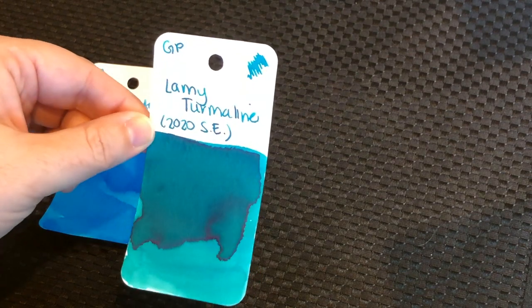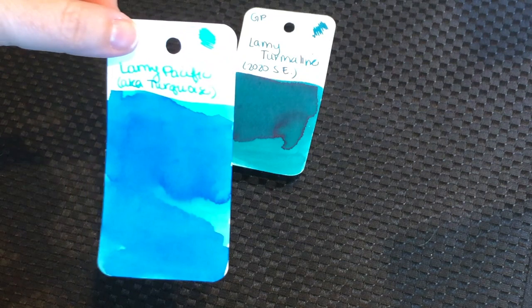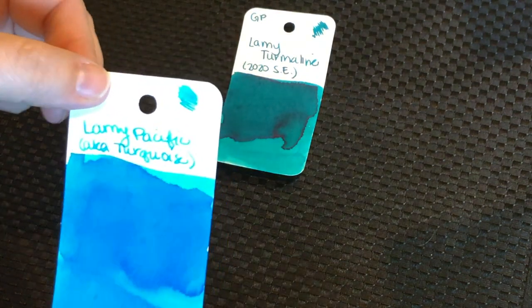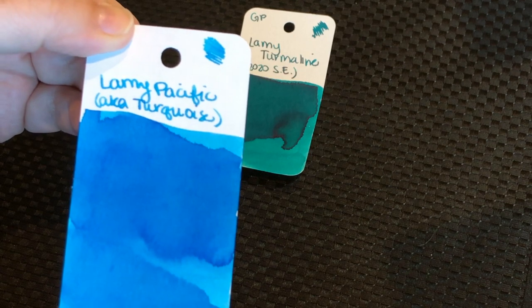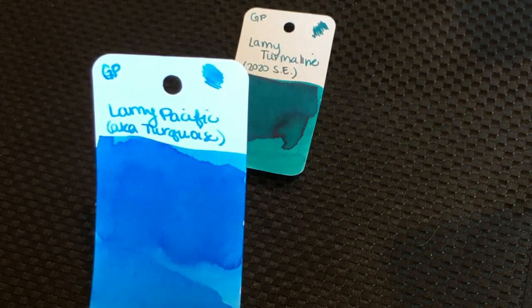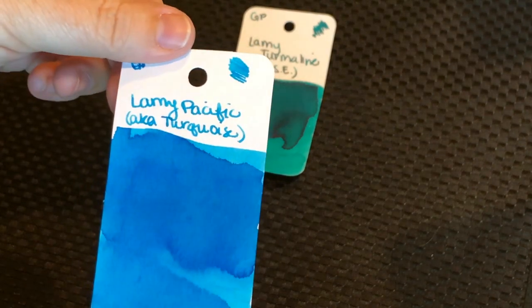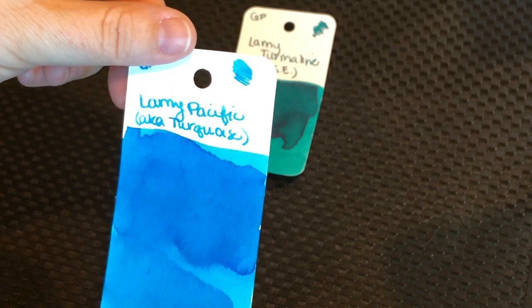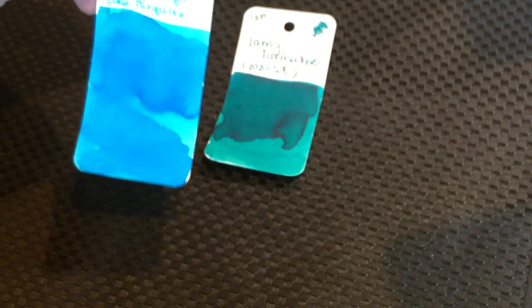So that one has sheen, and I have gotten a little touch of sheen on this swatch. I wasn't as saturated on this swatch as I was with the other one, but you can kind of see it. Oh god, I don't think that helped at all. Okay, so anyway, I don't think my black background is helping. I'm not gonna move everything because I have everything situated.